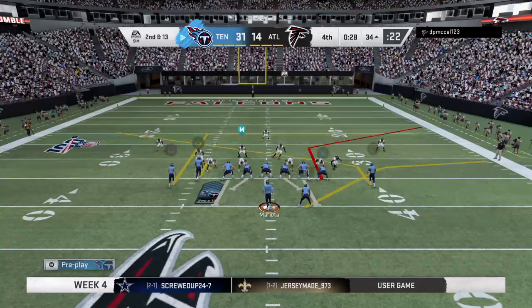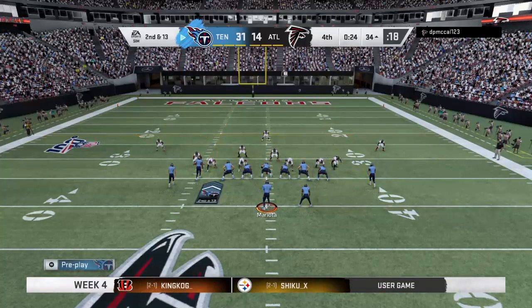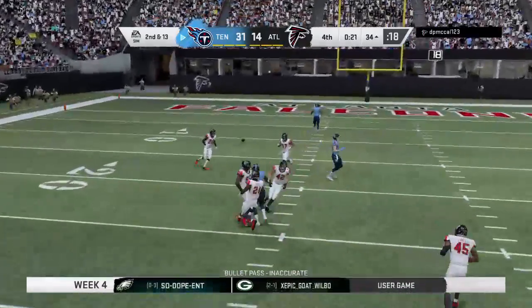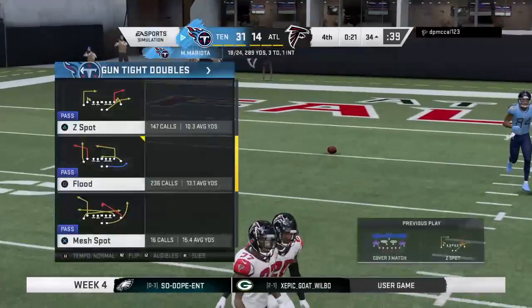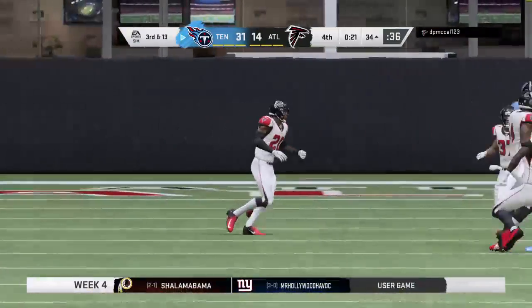Hey, defense, let's go. 3. Throwing here, Mariota. And he whips that one incomplete there. He was trying to get it to A.J. Brown that time. And it'll bring up third down.